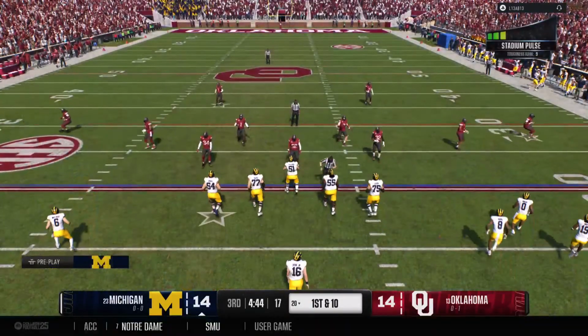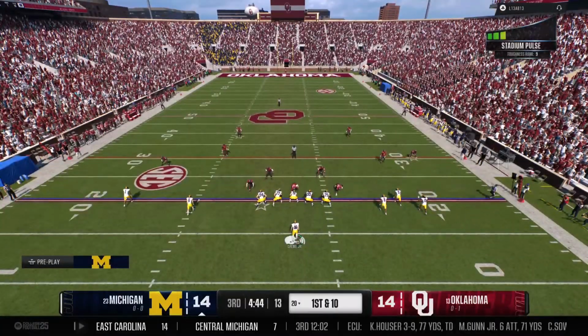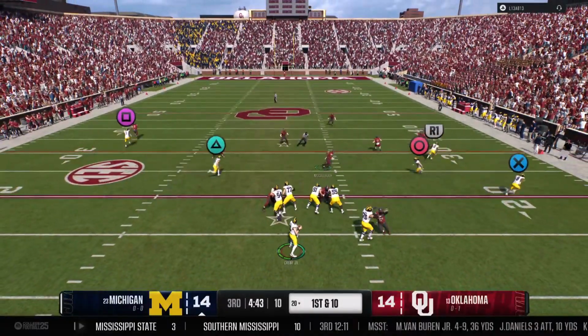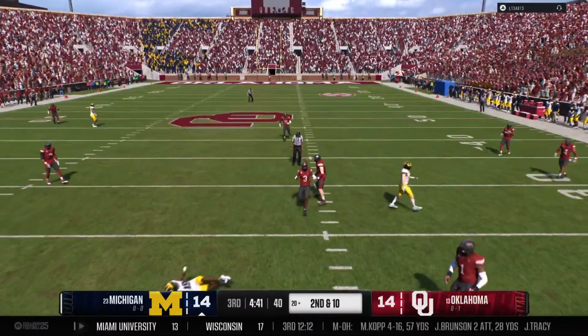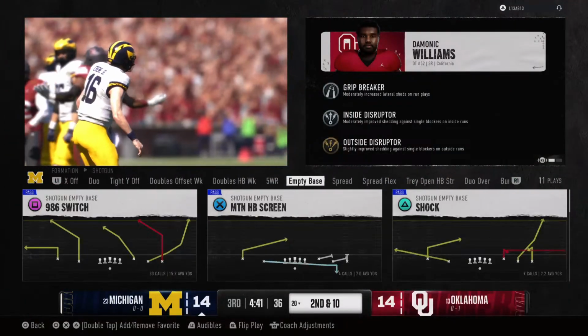Guys, here come those maize and blue winged helmets on offense. They torched this defense with an explosive passing play for a score last time out. Let's see if they go right back at him. Nice defensive play to get a hand in there and knock it away.